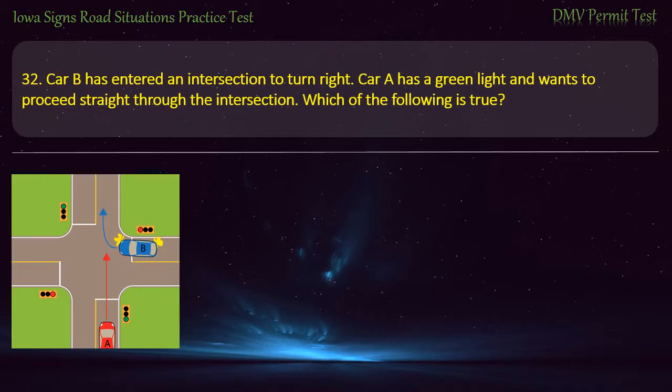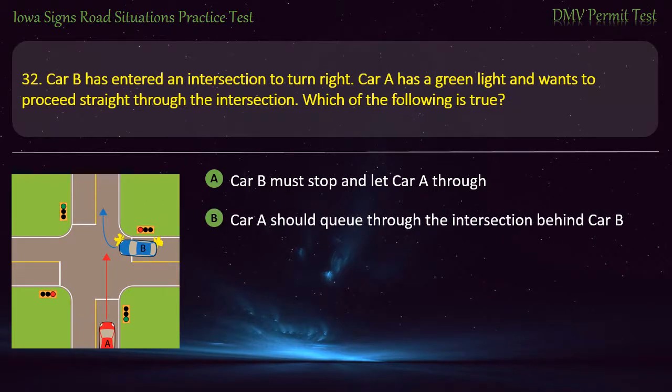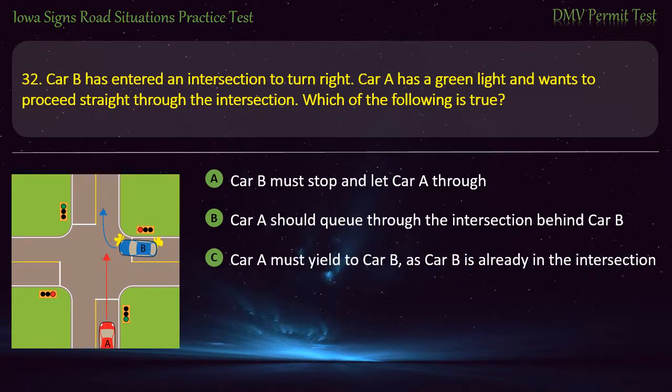Question 32. Car B has entered an intersection to turn right. Car A has a green light and wants to proceed straight through the intersection. Which of the following is true? Car B must stop and let car A through. Car A should queue through the intersection behind car B. Car A must yield to car B, as car B is already in the intersection. Car A should speed up to pass car B. Answer. Car A must yield to car B, as car B is already in the intersection.